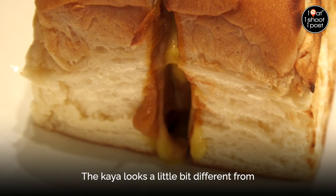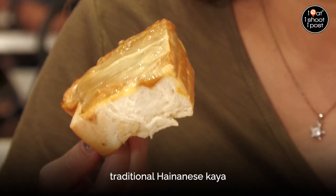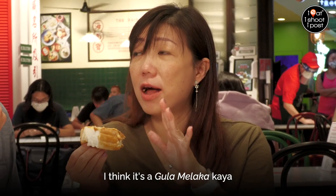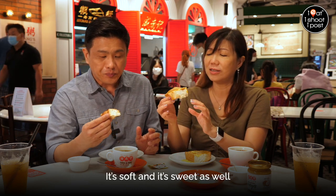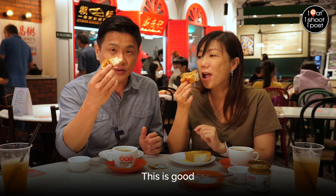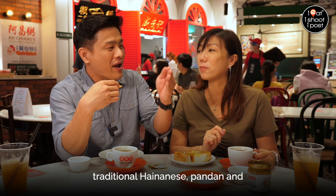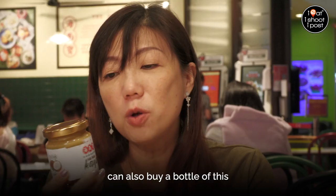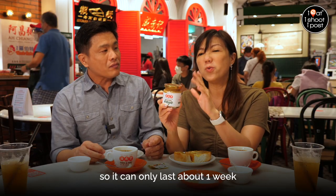The kaya looks a little bit different from the normal pandan or even the traditional Hainanese kaya. I think it's a gula melaka kaya. But overall, it's good. I absolutely love the bun. It's soft and it's sweet as well. So overall, this is a very delicious dessert. Maybe you can have a choice between traditional Hainanese, pandan, and gula melaka. Wow, okay. So good, right? People who like it can also buy a bottle of this. This is $4.20. It doesn't have any preservatives, so it can only last about one week.